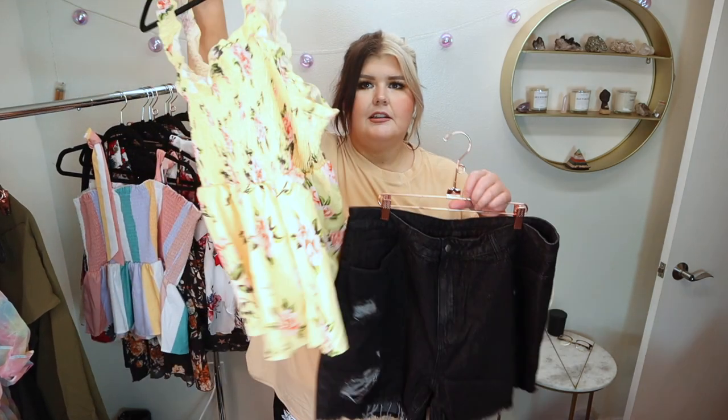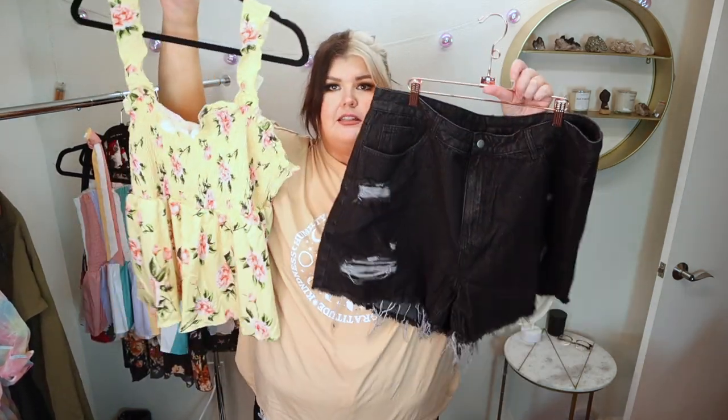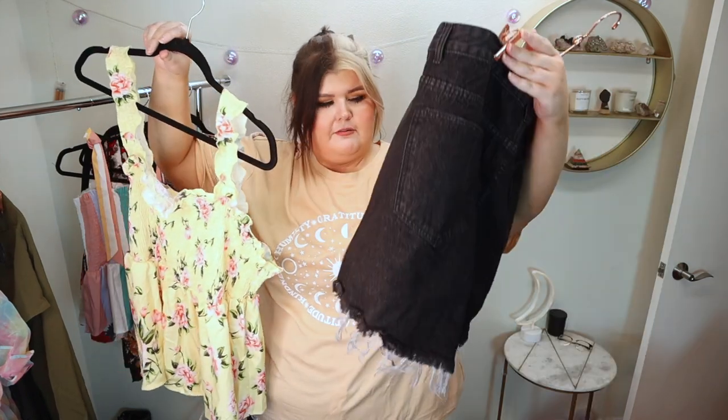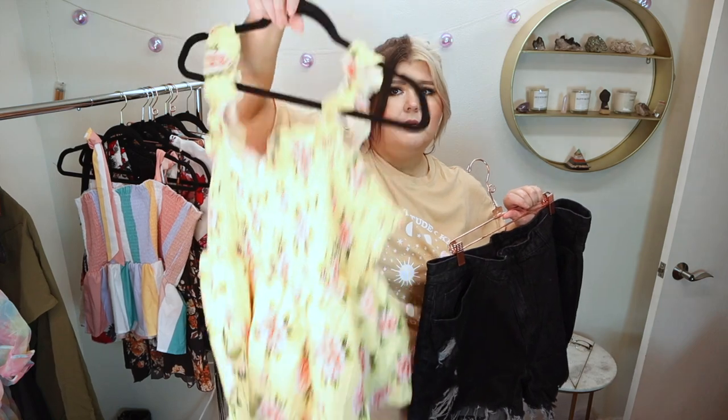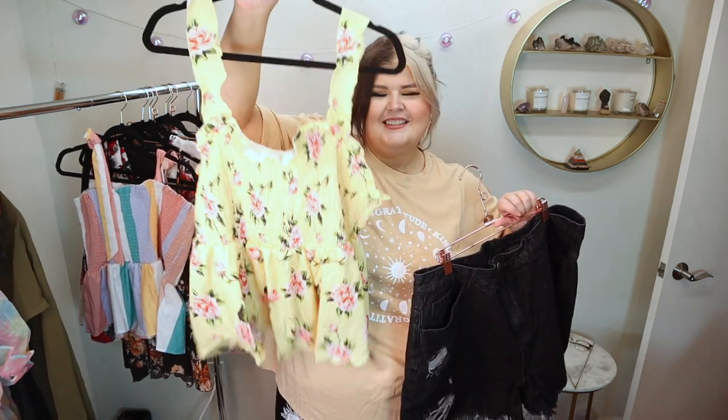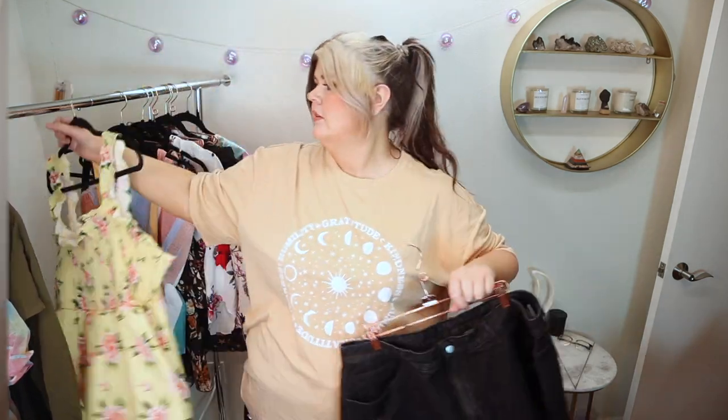Let's try with this little yellow top first, just because, I don't know. I'm warm, and this looks nice. So there's a little pair of kind of distressed shorts, and this little yellow bouncy floral top. Okay, love, so these shorts are a snug fit.